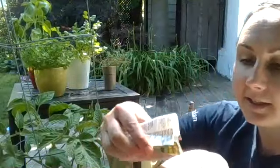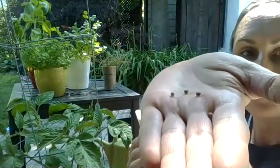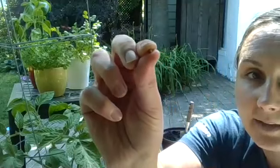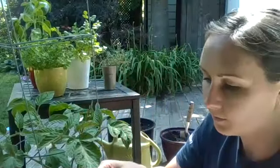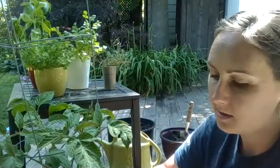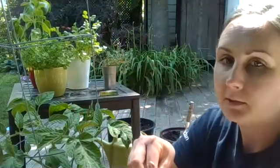I'll show you what these seeds look like. So they're pretty big, actually. So cilantro is also called coriander. Coriander is the seed, and that's what's crushed to make dried coriander. Otherwise, what we call cilantro is the leaves, which is what you would buy from the grocery store. So I'm just going to take one of these guys, and I'll show you how to plant it. Careful not to lose it.